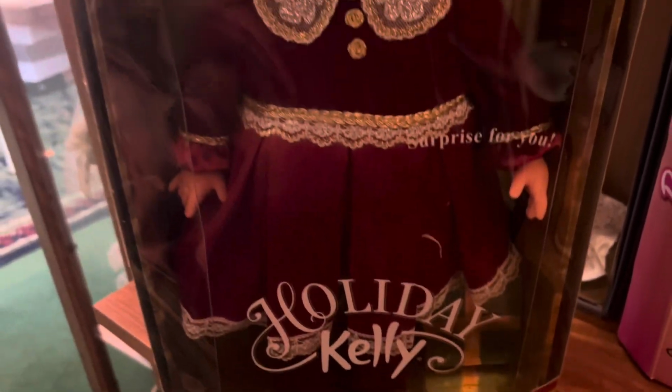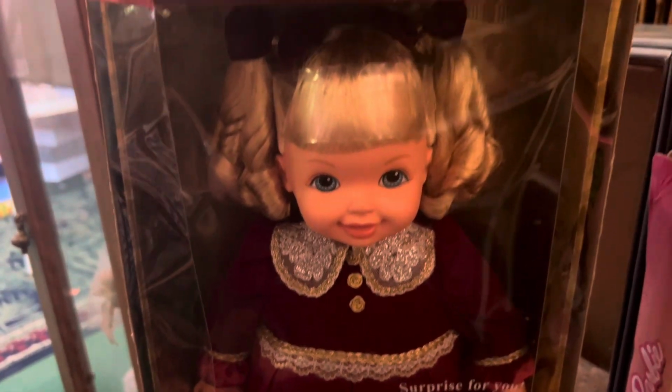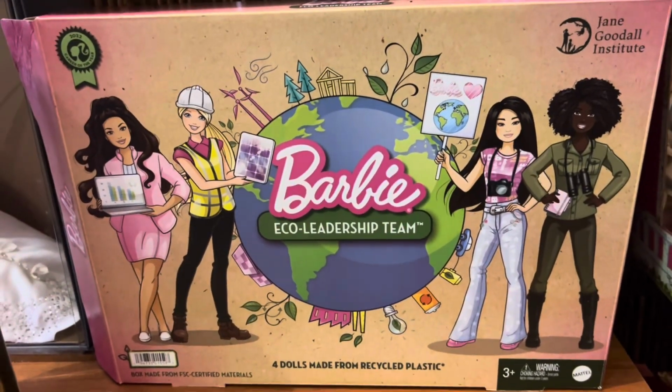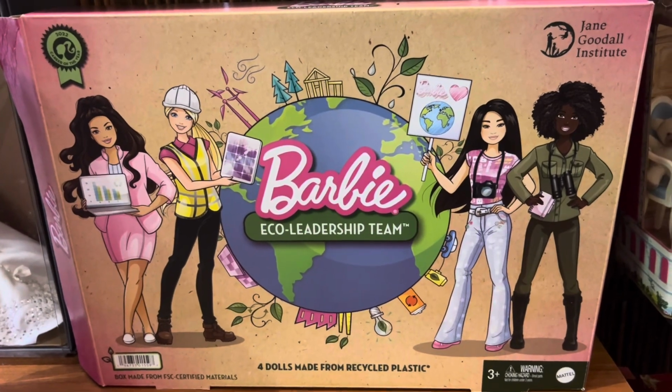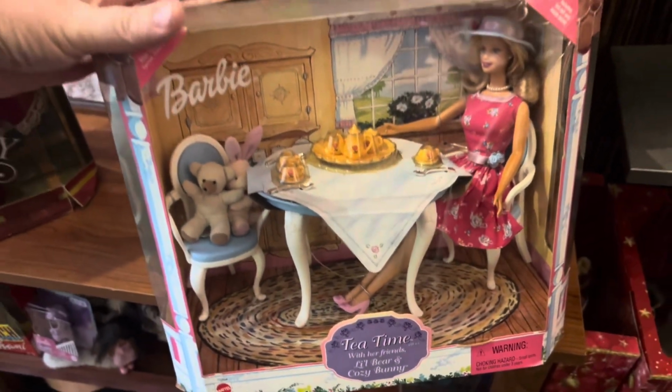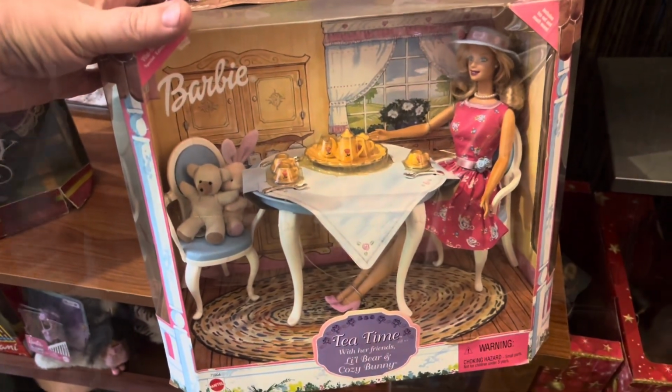And then we have this giant Holiday Kelly doll. She's huge, and she's worth about $60. And then we have this 4-pack of Eco Leadership Career of the Year Barbie set worth about $45, but people don't really like it because you have to rip the dolls out of the box to see them. They don't like to mess up their boxes. Then we have this little dining room tea time Barbie set worth $55.